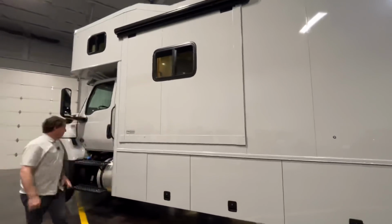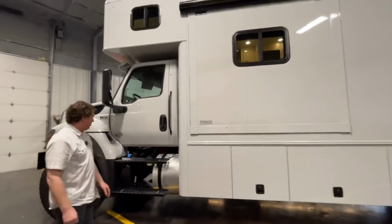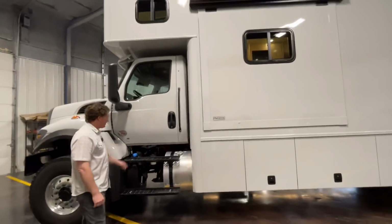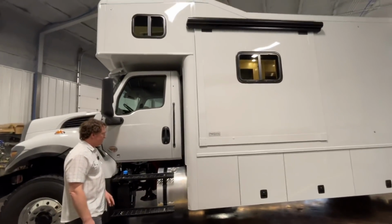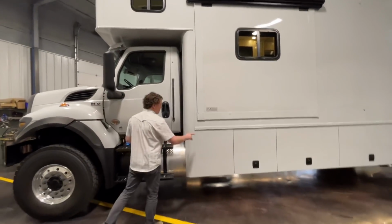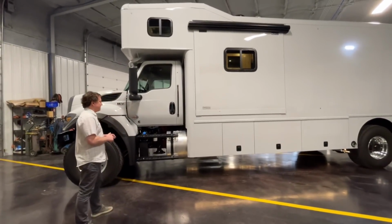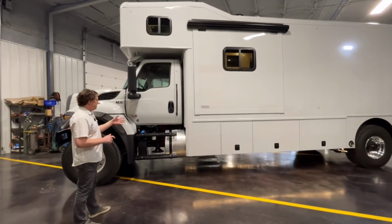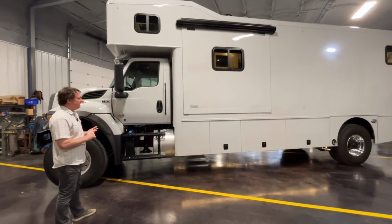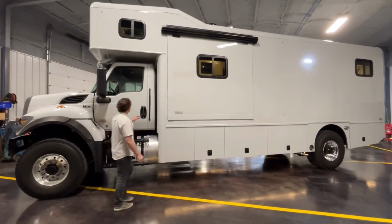Single 120 gallon fuel tank, just to fuel on one side. It does eat up a little bit of storage compartment, but you do have your DEF outside here, your diesel exhaust fluid. Makes it a little bit easier. The one in the past, we flip-flopped this a little bit, so it was kind of a pain to have to fill that diesel exhaust fluid inside the compartment. The fuel tank and the heater will run all off of that central fuel tank as well.